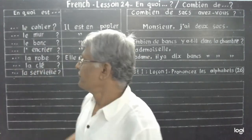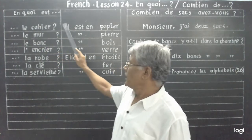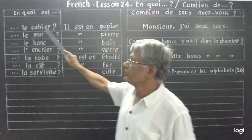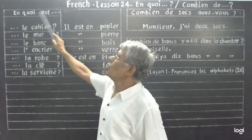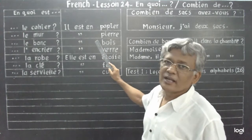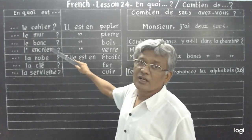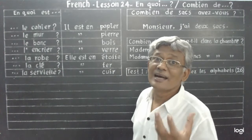Clear? Very simple. So let me repeat once again. Of what is the notebook? It is made of paper. En quoi est le mur? Il est en pierre. It is made of stone. En quoi est le banc? Il est en bois. It is made of wood, bench. En quoi est l'encrier? New vocabulary: ink bottle. L'encrier. Il est en verre. It is made of glass.